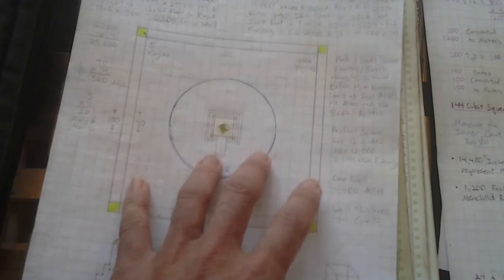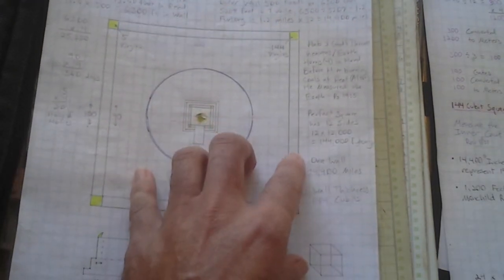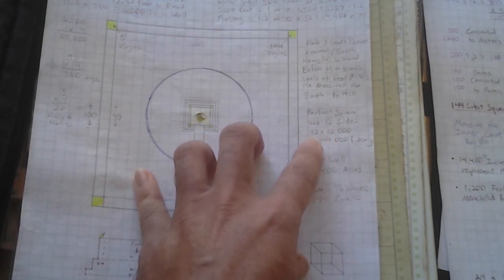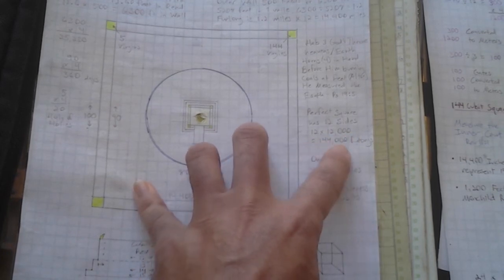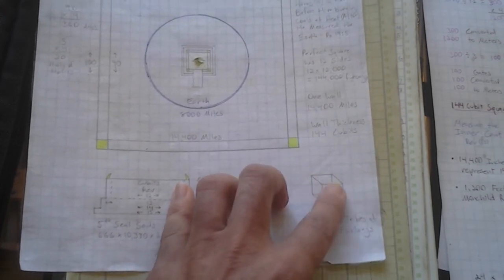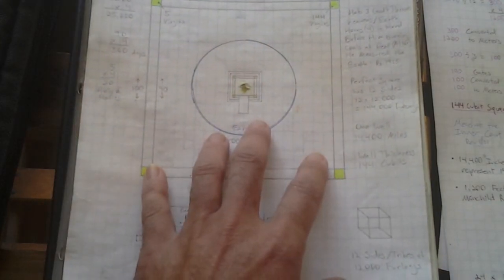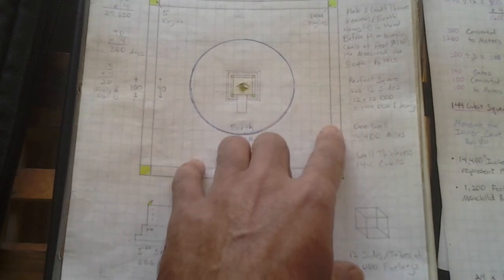So what you have is you clearly have, where did I put it on here somewhere? A perfect square, 12 sides times 12,000 furlongs is 144,000 furlongs. That's New Jerusalem. If you don't know that the 144,000 are not Jews, I don't know what to tell you. I'm doing all this to show you clearly they are New Jerusalem, guys. New Jerusalem. This is the first fruits, okay?